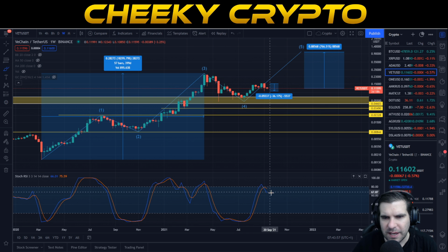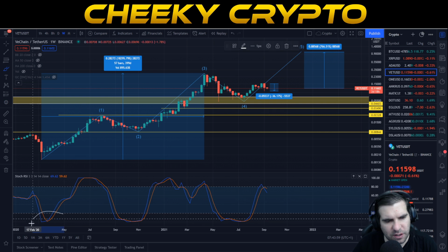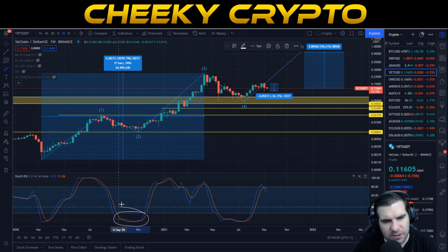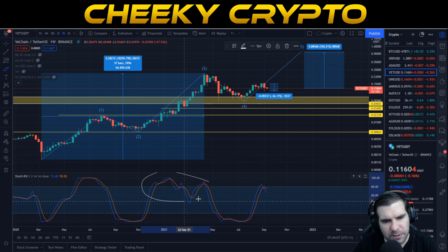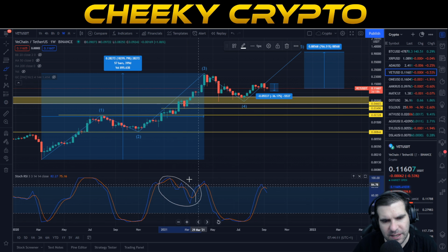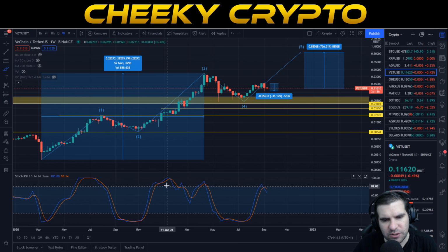fully recovered. Here you can see that the stochastic during the start of the bull run was oversold, pushing up into the overbought area for wave 1, down to the oversold area for wave 2, and up into this overbought area for wave 3. A little bit of volatility here indicated on the weekly chart due to the level of manipulation that was going on with Bitcoin at the time.